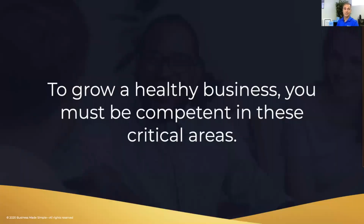So, to grow a healthy business, these are the 10 critical areas that every business owner needs to execute. When you have all 10 of these pieces in place, your business will grow. It's going to be strong. You're going to attract not only the top talent that wants to work with you because you've defined a clear mission statement, but it's going to generate new customers because you're solving problems. You're being clear about how you can make their life better.